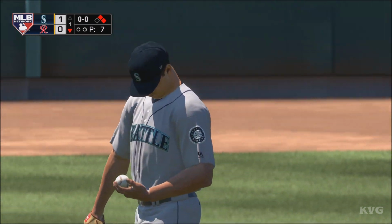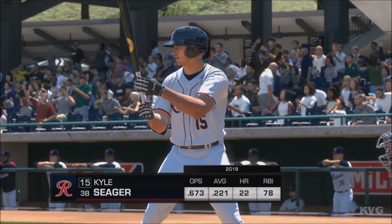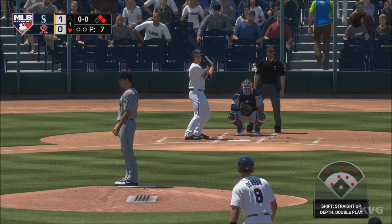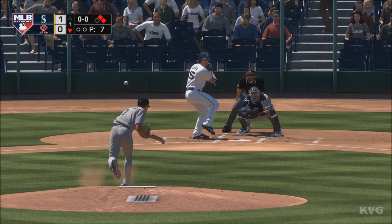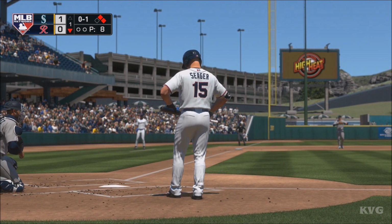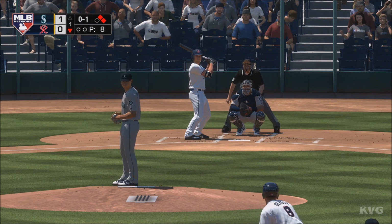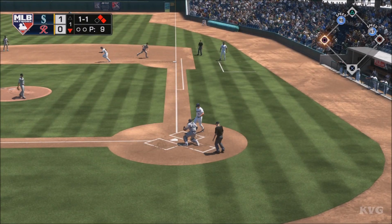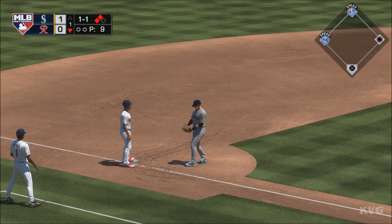Batting third, the third baseman, Kyle Seager. Settling in now, as he'll look to bring home that tying run from second with a base hit into the outfield. Here's the first pitch to him. Just able to get a piece of that for strike 1. And now let's see. And he's going to make it up to third here as he advances on the wild pitch.